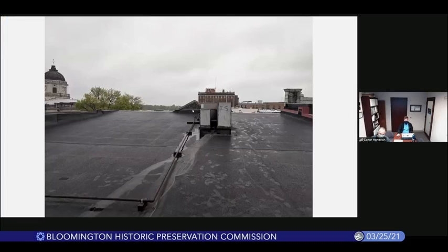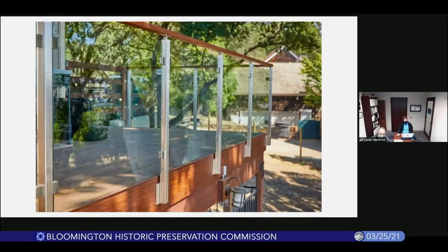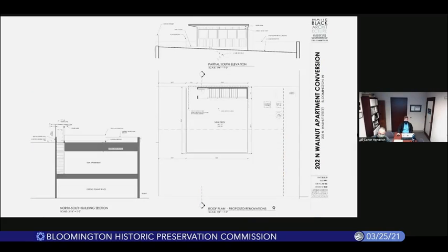You can see that the roof slopes back and away and kind of down from the parapet. So that's kind of to the advantage of obscuring this rooftop addition. And this is an example of the railings that will be used. And then here we have an elevation drawing of the rooftop enclosure. The rooftop enclosure will be metal panel with glass door and fixed windows. So again, staff would recommend approval of COA 2111.